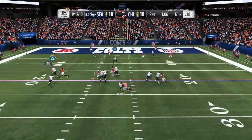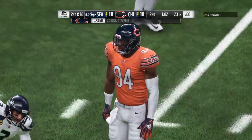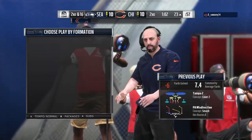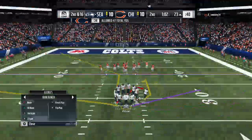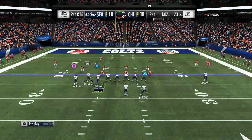On 1st and 10, it's Wilson. And he's going to go down. He's sacked back at the 24. Now the Bears going to call the first of their timeouts, as they'll stop it with just over a minute to go before halftime. Sacks, a growing theme in this first half. This is 2nd and long.